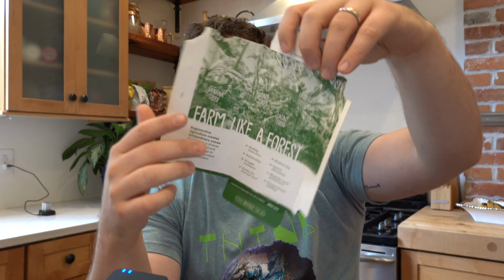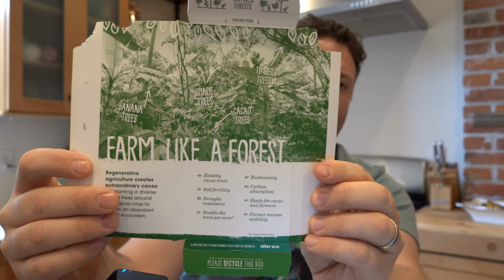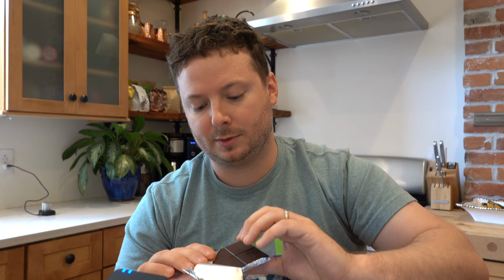Got the brown butter bar. You open it up and they tell you about how they restore the forest. Let's get some of this going. Here's what the bar looks like. Pretty simple. Let's try this out. Took a really big bite there. This is amazing so far.